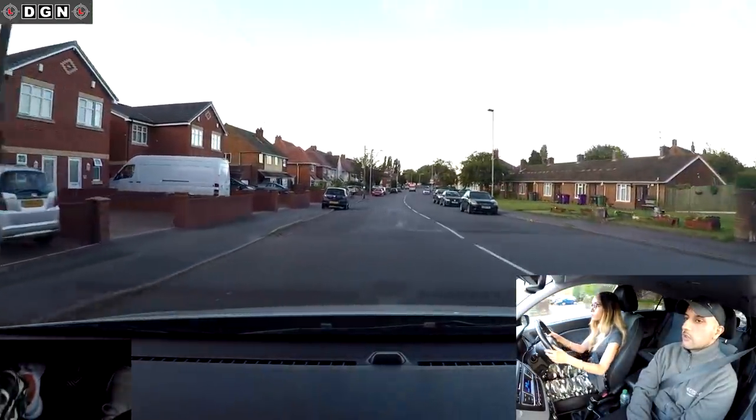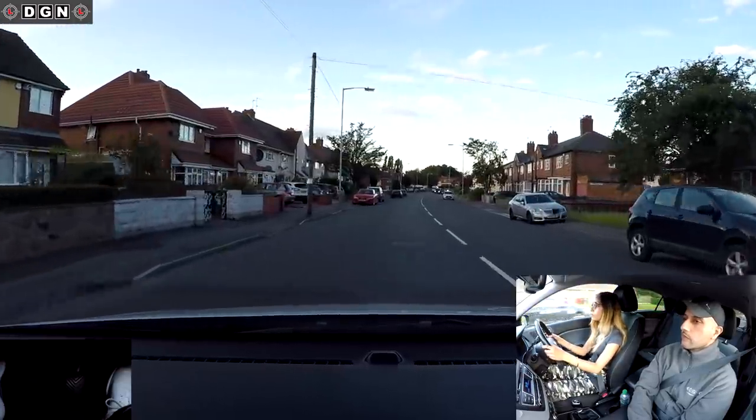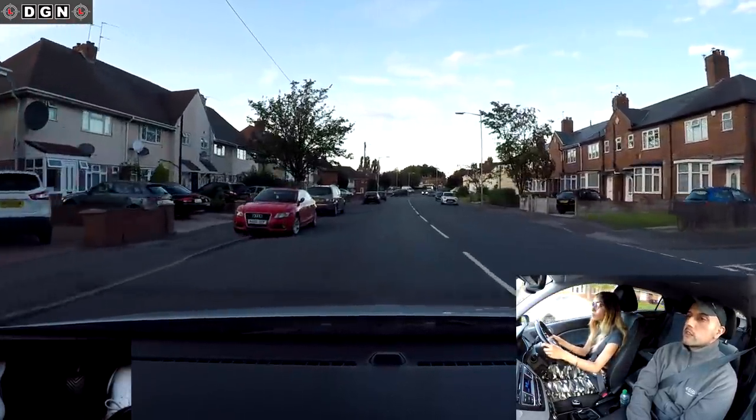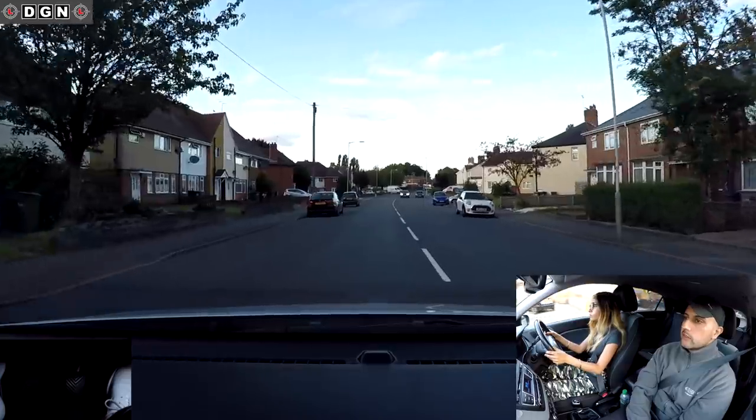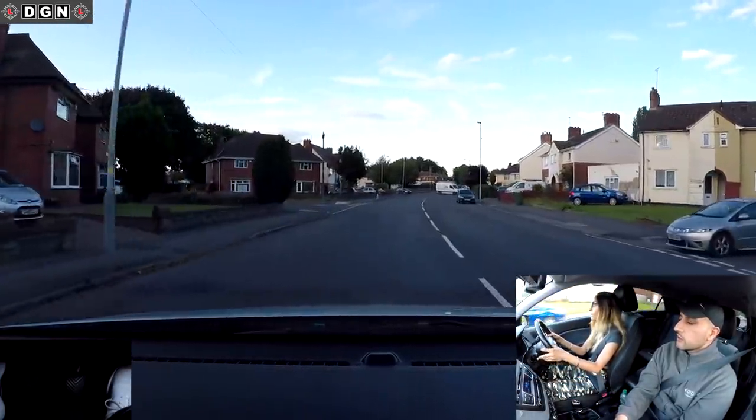Which gear now? Good. So we're taking the second turning on the right now, yeah, this is the first one, second one. Just coming up here now. Start your routine now, please.